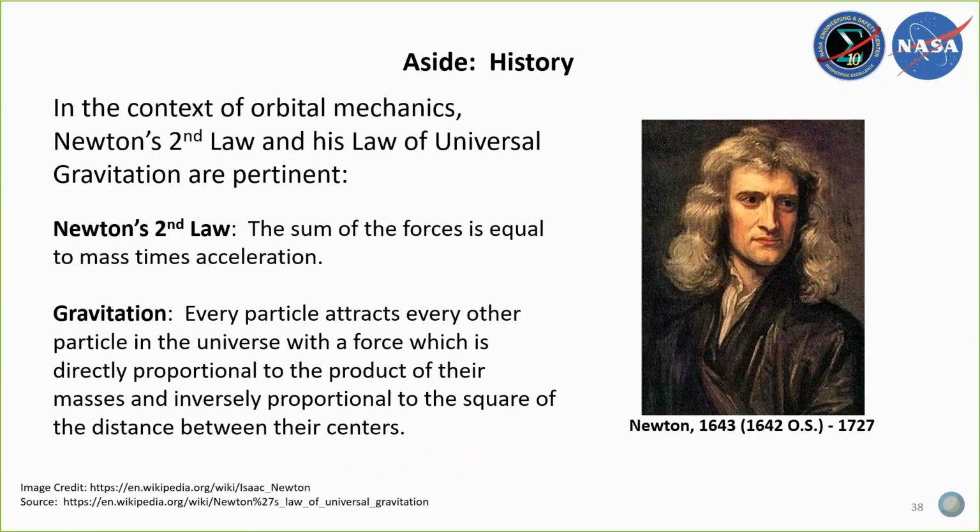The other important person in this development is Sir Isaac Newton, and there are a couple of his laws that are pertinent to orbital mechanics. First of all, his second law, where the sum of the forces is equal to the mass times acceleration, or the familiar F equals ma. And then his law of gravitation, which says every particle attracts every other particle in the universe with a force which is directly proportional to the product of their masses and inversely proportional to the square of the distance between their centers.